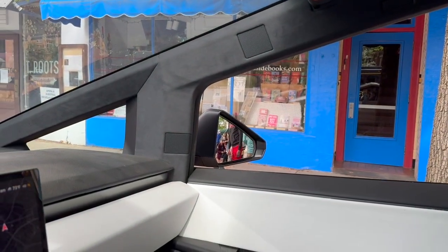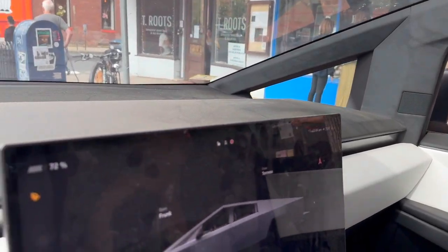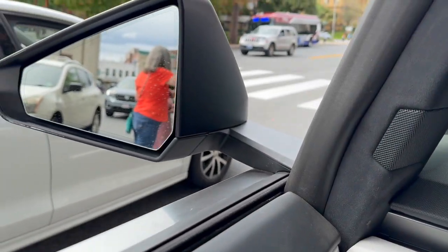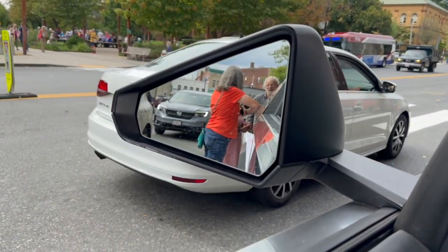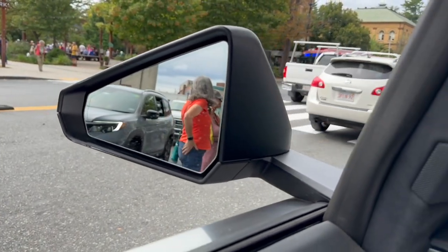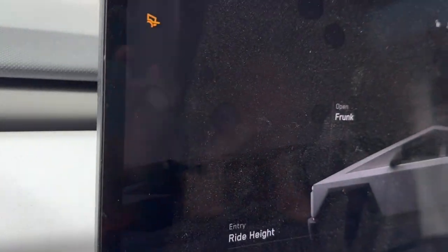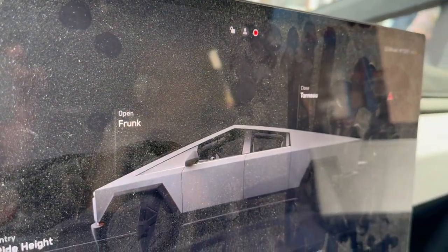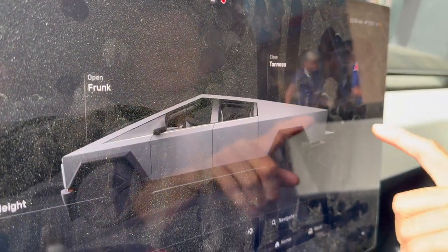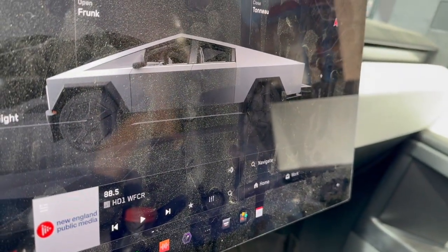And I'm looking out, your mirror is also angled. Does that have a purpose or is it just a design choice? I think it's design. Let's look out this back window here. You can see out the back. The frunk. Open is the frunk. This is the trunk. If I were to buy this in a swap, I'd put an LS in it.